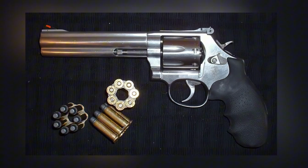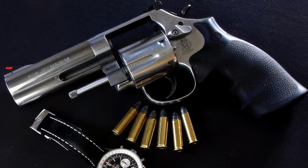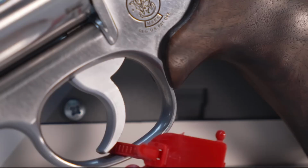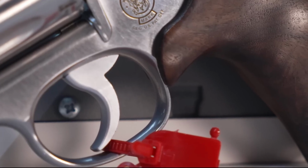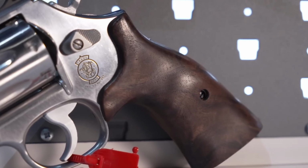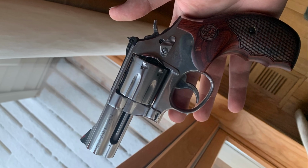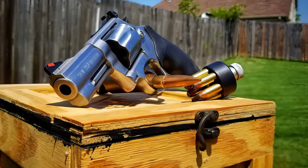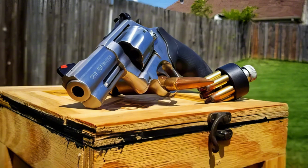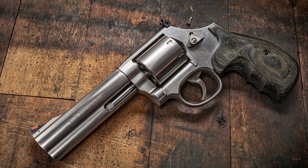At around 39 ounces, it's not winning any weight loss competitions, but that heft pays off every time you touch off a Magnum round. The trigger, as expected from Smith & Wesson's L-frame revolvers, is clean and well-tuned. In double action, it's smooth and predictable. In single action, it breaks like glass. Combine that with full-sized grips, clear sights, and excellent overall balance, and the 686 Plus becomes more than just a Magnum revolver. It becomes an extension of the shooter.